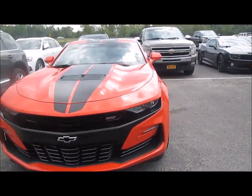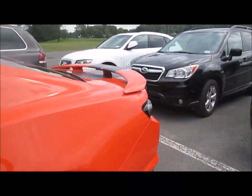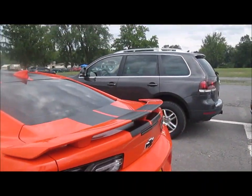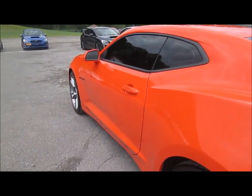We have this modern Camaro. This is the Super Sport. It's really, really cool. But I'm hearing these rumors that they're gonna actually stop making the Camaro, which would be really, really sad if they did.